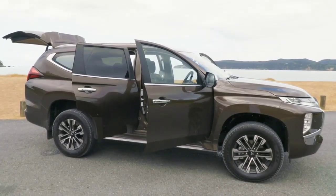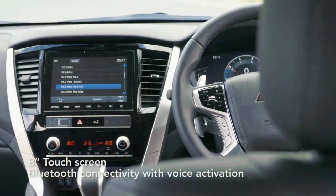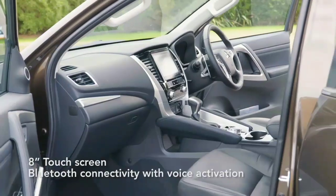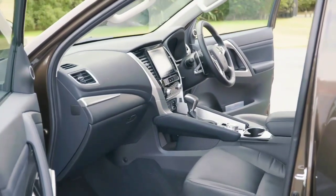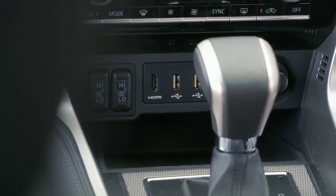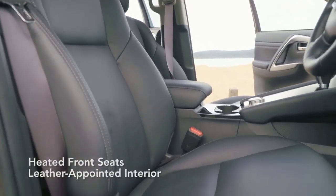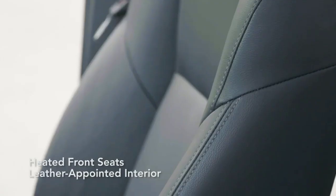The interior of the Mitsubishi Pajero Sport, first thing that comes to mind is this massive great screen here that we've got for the smartphone connectivity, and that's a big thing for Mitsubishi. They're really keen on that. We also see 2 charge ports down here along with an HDMI port, which is rather unusual, and that goes alongside the 2 seat heaters for independent seat control.